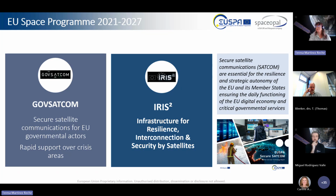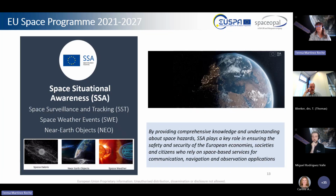I will continue with the next component, that is space situational awareness. Very quickly, it is the EU Space Programme component dedicated to monitoring and understanding the space environment in order to protect the satellite services on which society depends. It provides information about potential hazards, including collision with debris, satellite fragmentation, uncontrolled re-entries, and space weather events. It is built around these three main pillars.